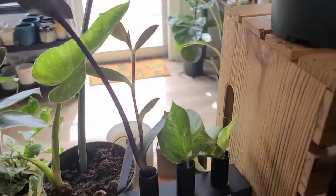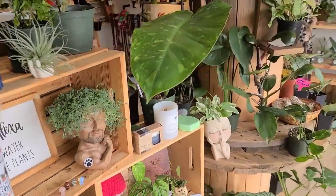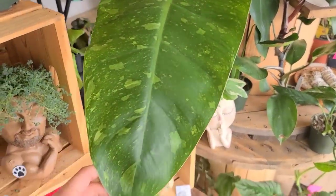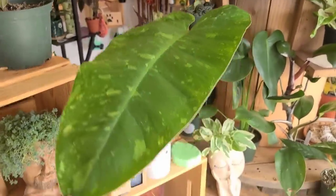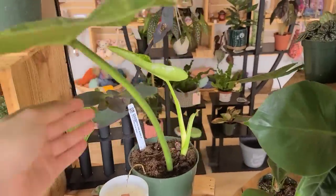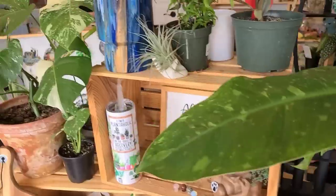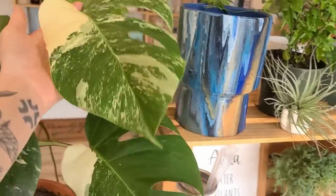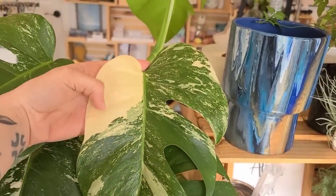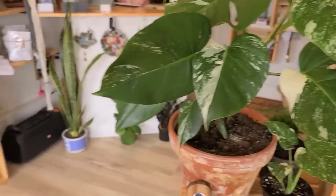This guy's cute. This propagation container is adorable as well. What did I miss? Oh my gosh, look at how big. What are you, Jose Buono? You're massive. Huge. A new leaf coming out back there. This elbow is absolutely gorgeous. Always a sucker for an elbow, you guys know that.